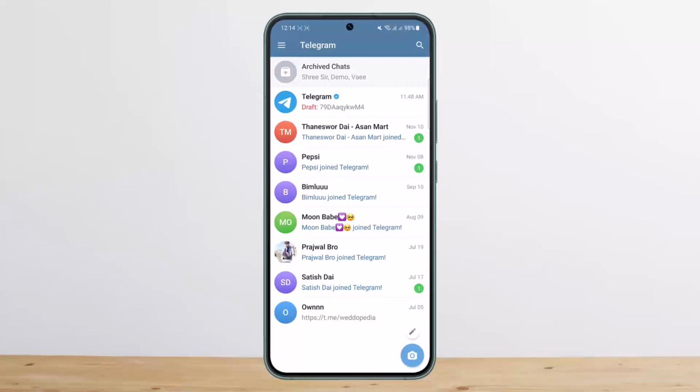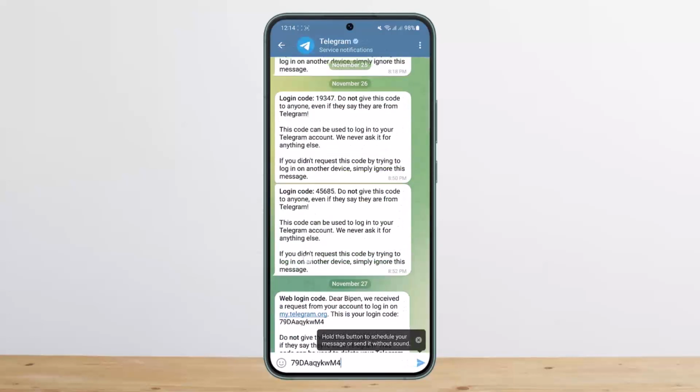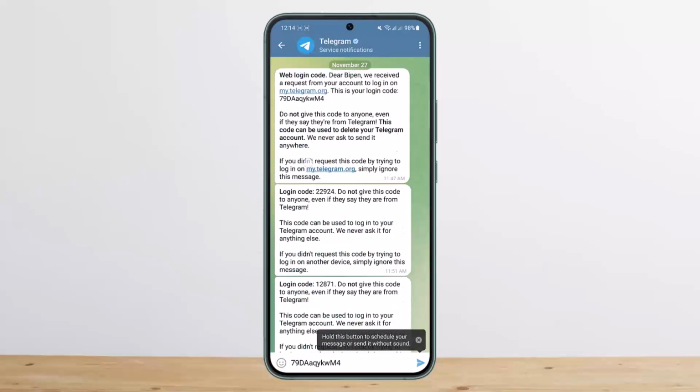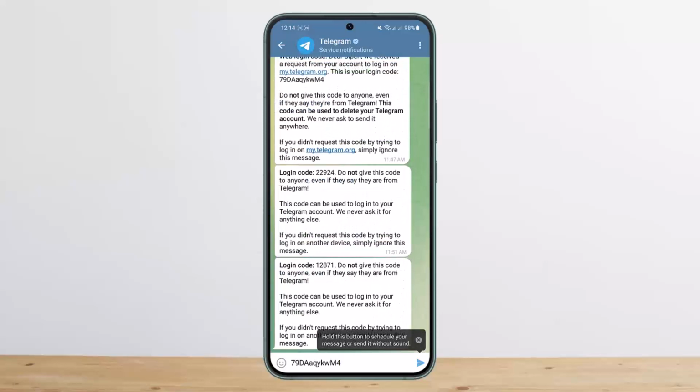Now the second thing you can do is, if your account is logged in on other devices, then it means that you won't get the code on your phone number. Instead, you'll receive it on the device, on the account. If you open up here, you can see someone tried to log in before to my account, and someone asked for a login code, and the code has been received here. Instead of on my phone number, I'm getting it on Telegram.